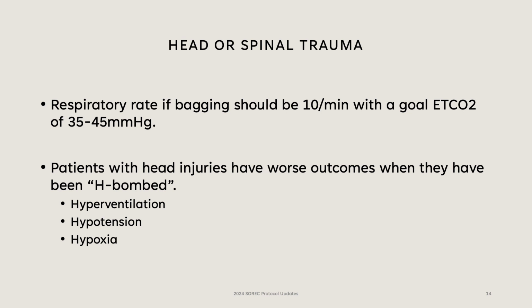Head or spinal trauma has several updates. New end-tidal carbon dioxide levels have been added. If the patient is actively being bagged, the respiratory rate should be roughly 10 breaths per minute, targeting an end-tidal of 35 to 45 millimeters of mercury.